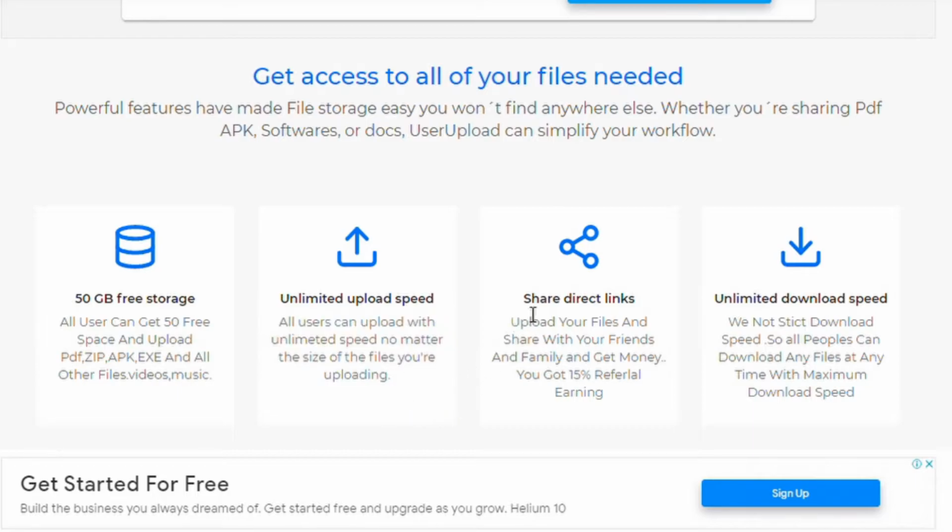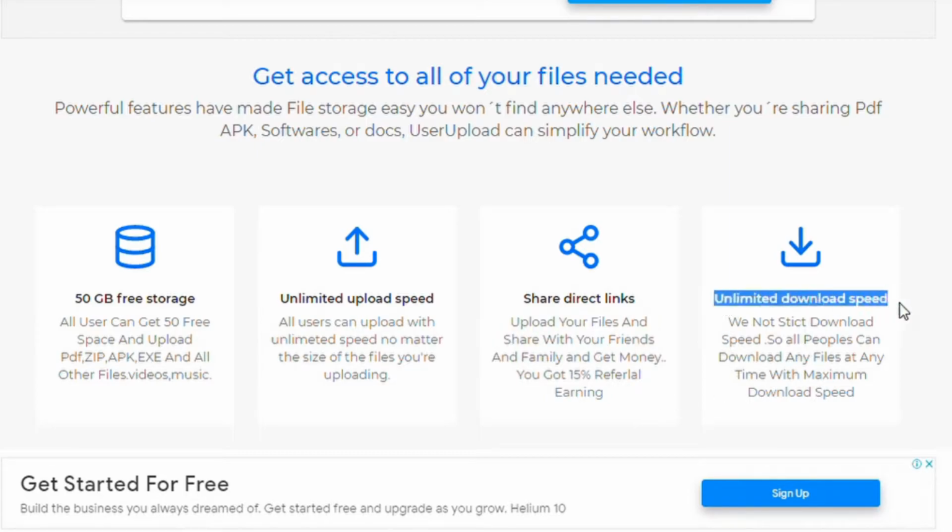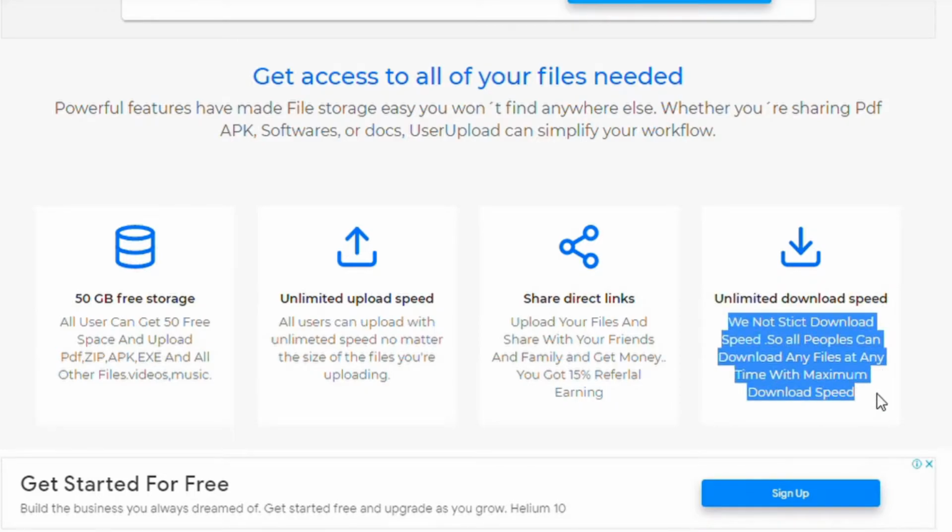This website also has a referral program so that you can make extra money also, as you can see here. Share direct links. Upload your files and share with your friends and family and get money. You get 15% referral earning. Unlimited download speed. We don't restrict download speed, so all people can download any files at any time with maximum download speed.